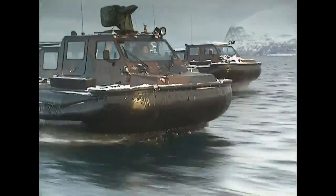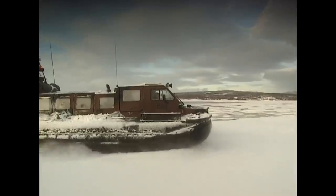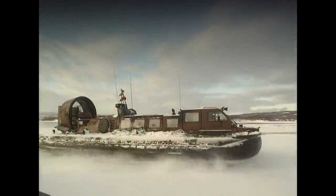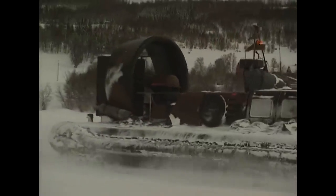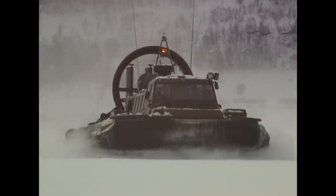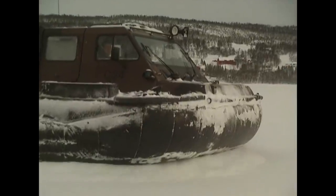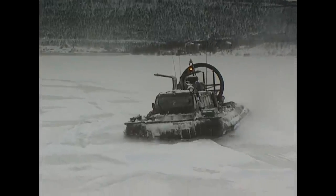Above all, hovercraft are incredibly fast. They give the Marines an extra edge. As commanders, it gives us huge flexibility because we can use nearly any beach that we want to. On ice, they can travel even faster, up to 70 miles an hour. The last thing we actually want to do is drop our troops into the water and they have to wade ashore. They start off whatever operation, wet and cold. A hovercraft can take them to the top of the beach quickly, easily, drop down, they unload their kit and off they go.